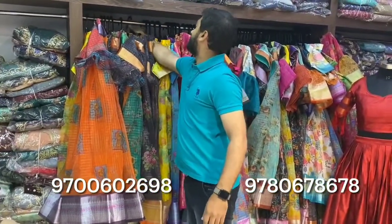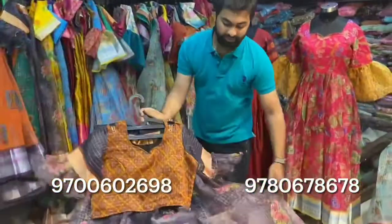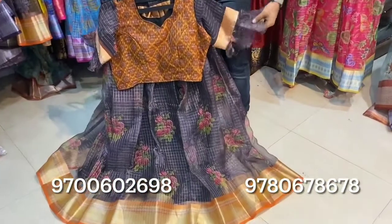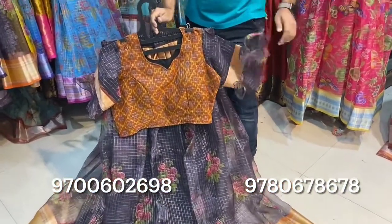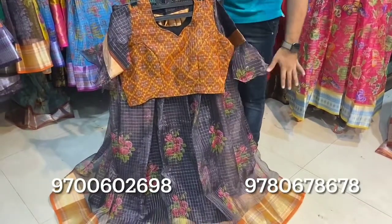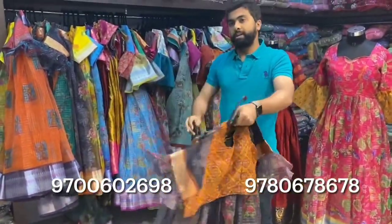So you can see this one also. This one is also a crop top with a new bell sleeves pattern, as you are seeing it. Here we are giving a kanchi pattu border, and then we have added the bell sleeves again, and here we have added a contrast choli, and it's a gray colored floral printed all over lehenga, and to it we have added a very good kanchi pattu border again, and this one is also coming at 1399.